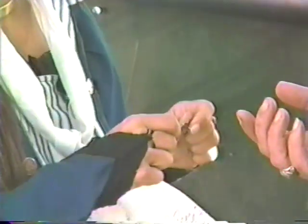I will make you an air adventurer. Would you like to join my club? I'm starting a club for people who love old airplanes. Well, sure. Okay. First, you must take the pledge, however.